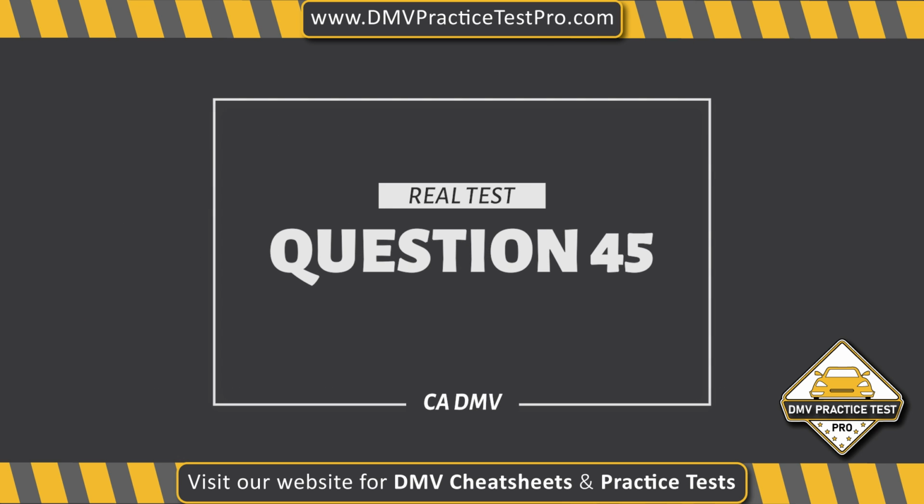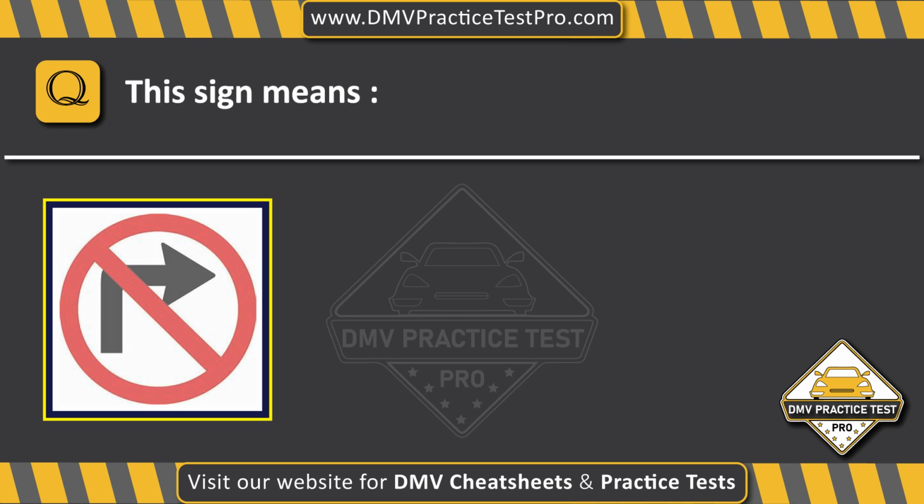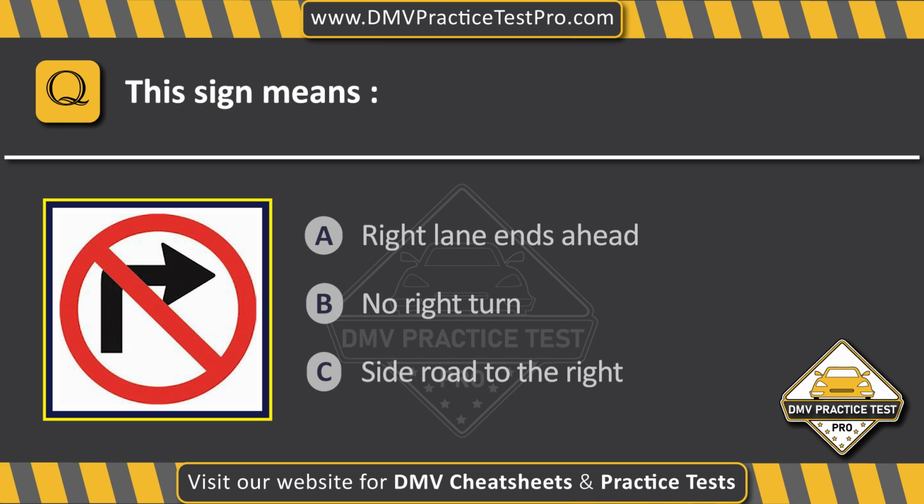Question 45. This sign means Option A. Right lane ends ahead. Option B. No right turn. Option C. Side road to the right. The correct answer is Option B. No right turn.